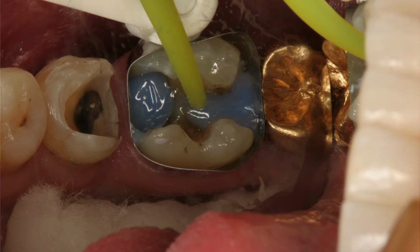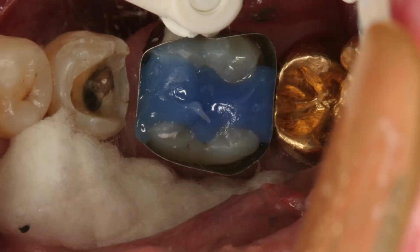And then, the beauty of LuxaCore is, like the idea of LuxTemp, I wanted something injectable to be fast to use. So it's in a gun like your light body impression material is. You just squeeze it out, and the other important physical property in this is the shrinkage is less than 2%, so we don't have to worry about polymerization shrinkage associated with it. So you just load it in bulk. This is probably the first bulk fill composite that was on the market 15 years ago. We just never thought about it that way. You put it in bulk and light cure it for 30 seconds, and now you're ready to cut.